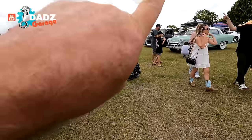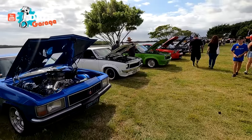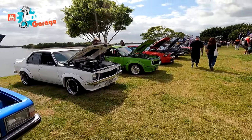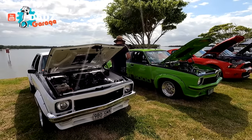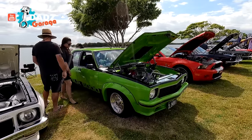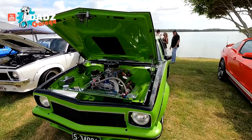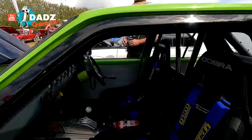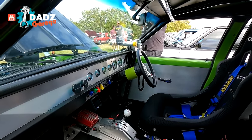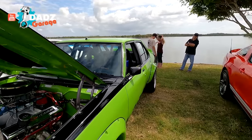All right, I'll have to go down around to the waterfront now. All right, just stopped and had a massive chat with the guys down here in this beautiful green Toyota. Unbelievable. Oh, supercharger, nice, LSA. This thing is awesome. Running 10s. Look at the paint. I'll check it out inside. You got the waterfront spot too. Oh, that's tough as. Very nice.